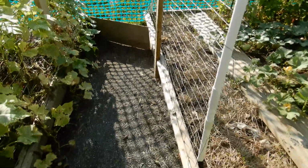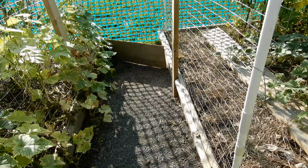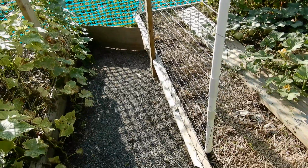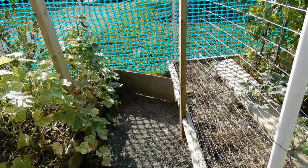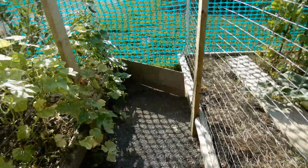We took out the pickling cucumbers. We had one good harvest of pickling cucumbers. We were hoping that the plants would give us another round of pickling cucumbers, but it never happened. Again, just not enough water and too much heat for them to do anything more. And so they started getting, again, powdery mildew on the leaves, and so took them out.